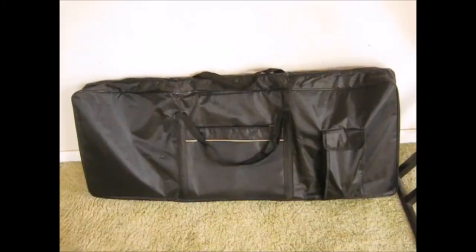I'd say this is a great buy for anybody, just any regular person who has a keyboard and would be needing to carry it around. It's not the highest quality, and it's probably not something you would get if you're a real picky professional, but it's very good for just anybody.